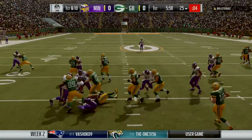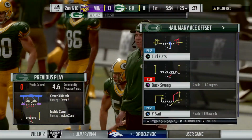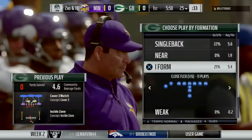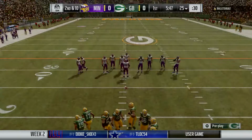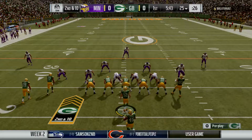Now the man from UTEP, this is Aaron Jones. He is met at the line of scrimmage, and he goes down right there. Making the stop there, Danielle Hunter. As a defensive end, getting off the ball quickly, swarming to the football, making a tackle. That's what we saw right there. Yeah, that's what their job is.